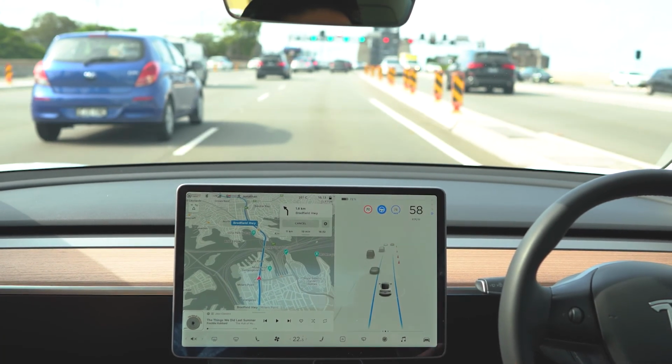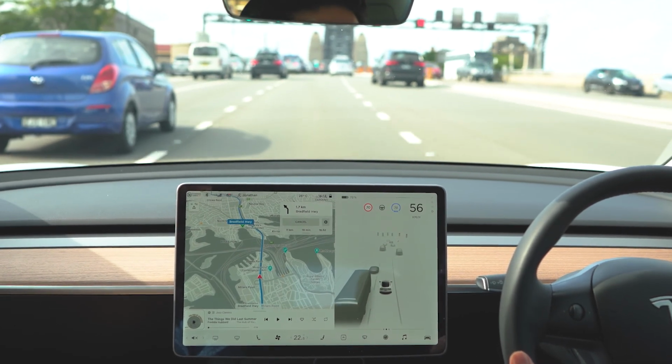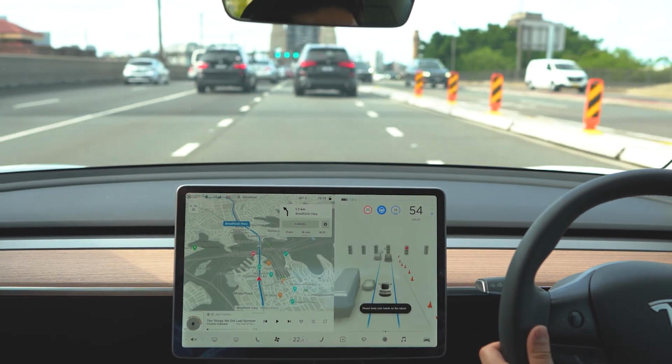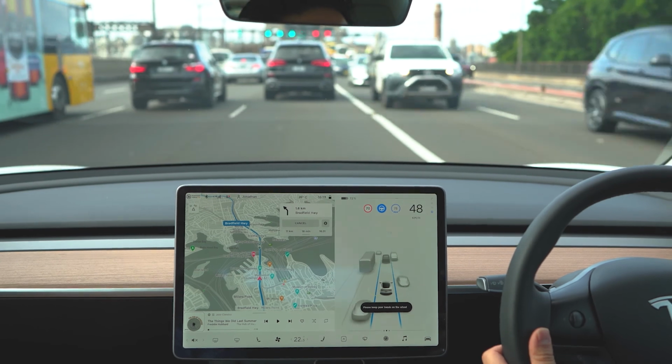So what's it all for? A future of autonomous Teslas, referred to as robotaxis of course. The idea being, you could be at work or relaxing on the weekend and meanwhile your car is out earning money for you by driving people around, completely autonomously.